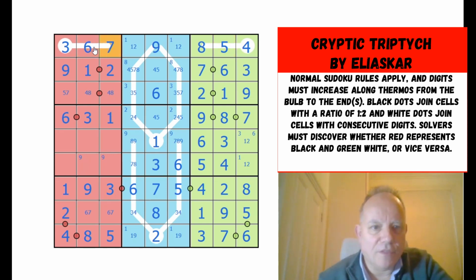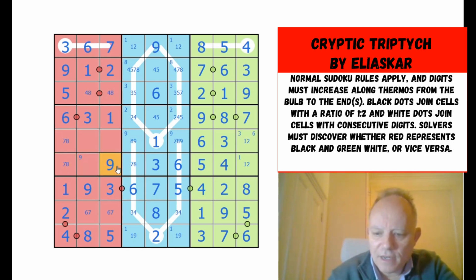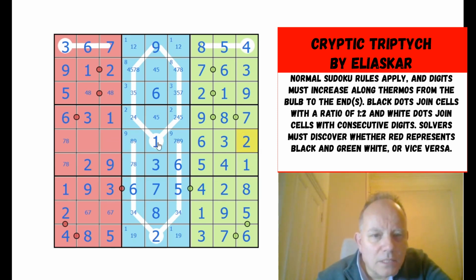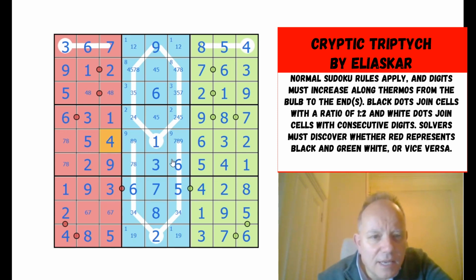This is a 6-7 on the thermo. This is now a 5. We've got 8 and 7 to place here. That's giving me a 7-8 pair. So I can fill in 9, 2 and 1 in row 6. 7, 8, 9 triple as well. So this is 5, 4 here. Now maybe I can finish off these columns and get onto the thermos. Actually use them for what they're meant for.